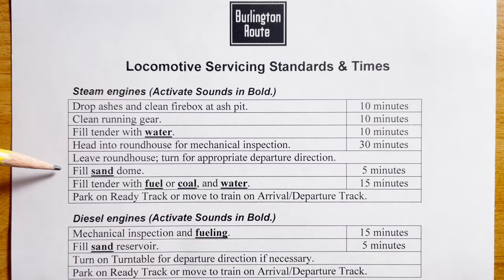For an outbound engine, we fill the sand dome. Then we fill the tender with water and coal. Total time, 20 minutes. Then the engine goes to the ready track.